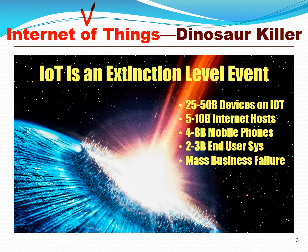By now, most of us have heard of the Internet of Things, which is a dinosaur killer with tens of billions of devices connected to the Internet, soon to be trillions, billions of mobile phones, Amazon, Yahoo, Facebook with 2 or 3 billion end users each. That places extreme pressures on today's product and service delivery life cycles, making this a legitimate extinction level event.